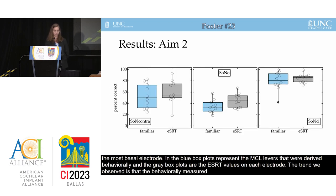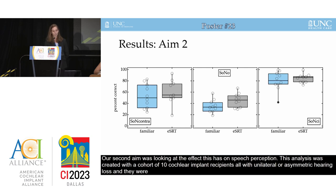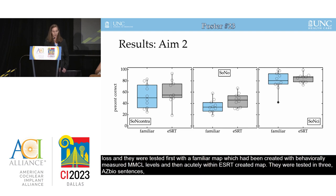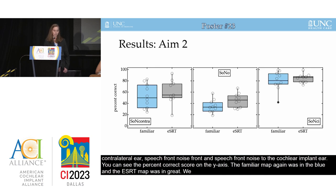Our second aim was looking at the effect this has on speech perception. This analysis was done with a cohort of 10 cochlear implant recipients, all with unilateral or asymmetric hearing loss. They were tested first with a familiar map, which had been created with behaviorally measured MCL levels, and then acutely with an ESRT-created map. They were tested with AzBio sentences at a signal-to-noise ratio of plus zero dB in three configurations: speech front, noise to the contralateral ear; speech front, noise front; and speech front, noise to the cochlear implant ear. You can see the percent correct score on the y-axis. The familiar map is in blue, and the ESRT map is in gray. We observed higher speech perception scores on this task with the ESRT map.